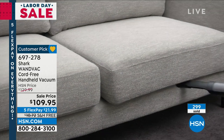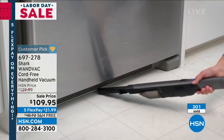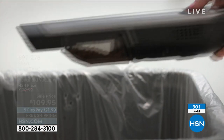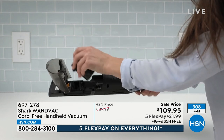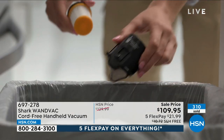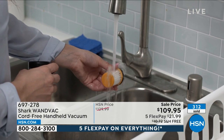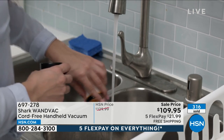And look, you can get in all those nooks and crannies. So the places that you maybe forget to clean, like underneath the refrigerator, underneath the washer and dryer, now you can tackle those messes. Boom, one button releases everything, you dump everything out, and then here's that filter. If you wanna go ahead and rinse it out, let it air dry, but that doesn't mean you have to replace it, you have to buy a filter later on, 6 months from now, a year from now, no. Rinse it out, let it air dry, and you're good to go.